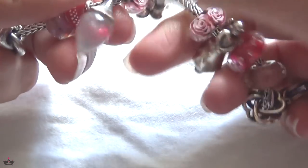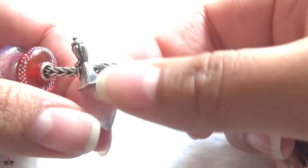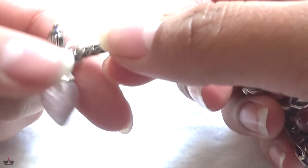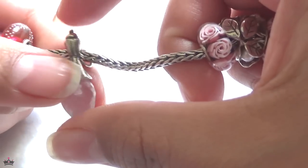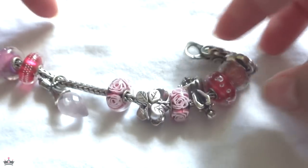And by the way, this is pink rose quartz. Yes, I believe it's rose quartz. So it's pretty expensive too. I got it for a really good deal. I think it's worth $110 retail. I think I got mine for $30. So, deal.